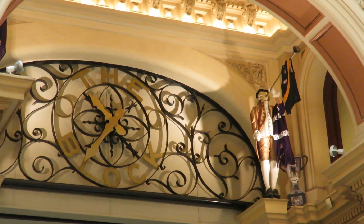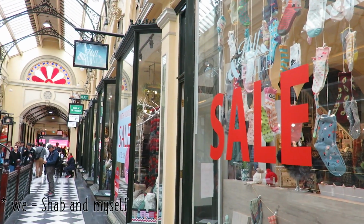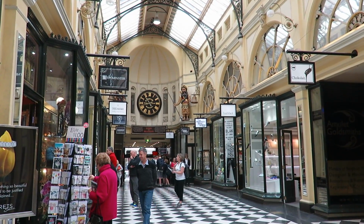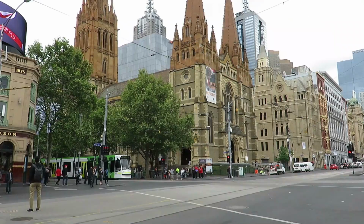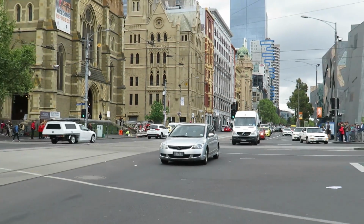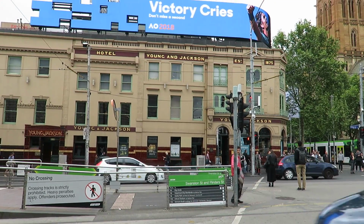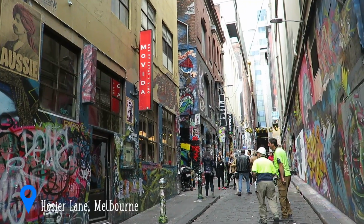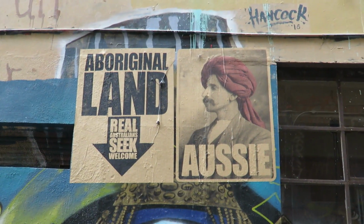Day 2 was really all about sightseeing and just exploring the streets of Melbourne. We started off at the really picturesque Block Arcade. I can see why a lot of people go in there. It's really beautiful. We found ourselves strolling into Hosier Lane, which is an iconic Melbourne site to visit.